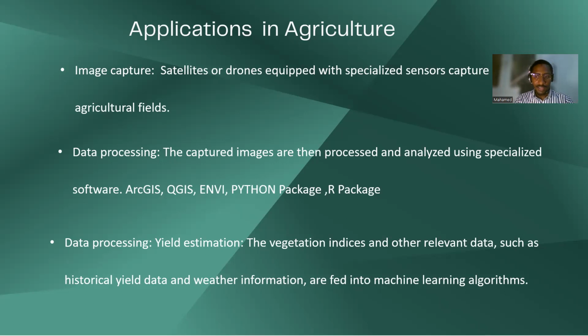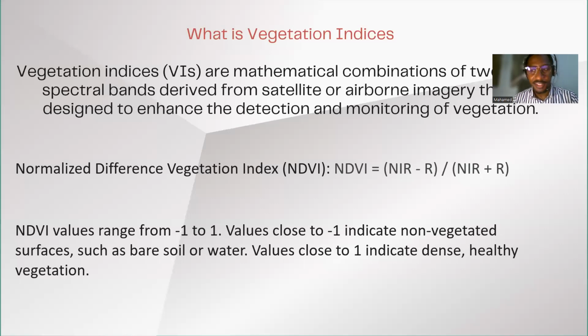For example, we have vegetation indices, which indicate the amount of healthy green vegetation present. We will stick a little bit on this, because vegetation indices are a very important concept in agriculture. It's a mathematical combination of two or more spectral bands derived from satellite imagery, based on the principle that healthy green vegetation reflects more light in the near infrared region of the electromagnetic spectrum.